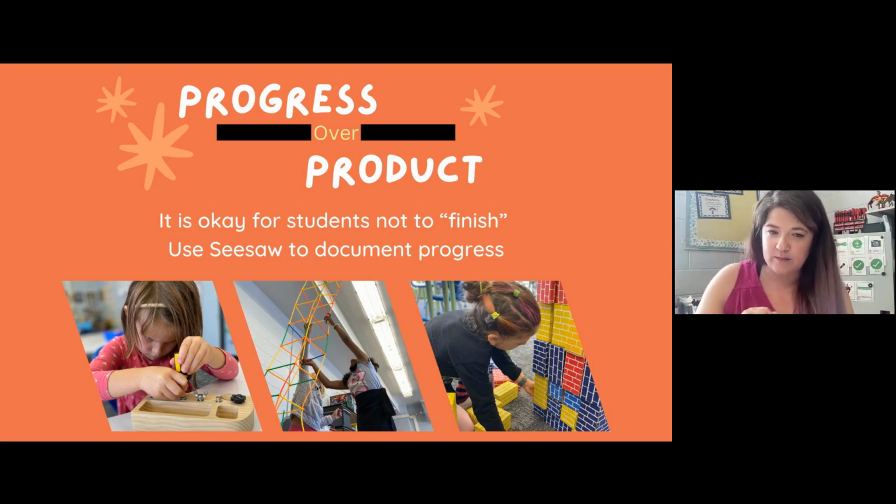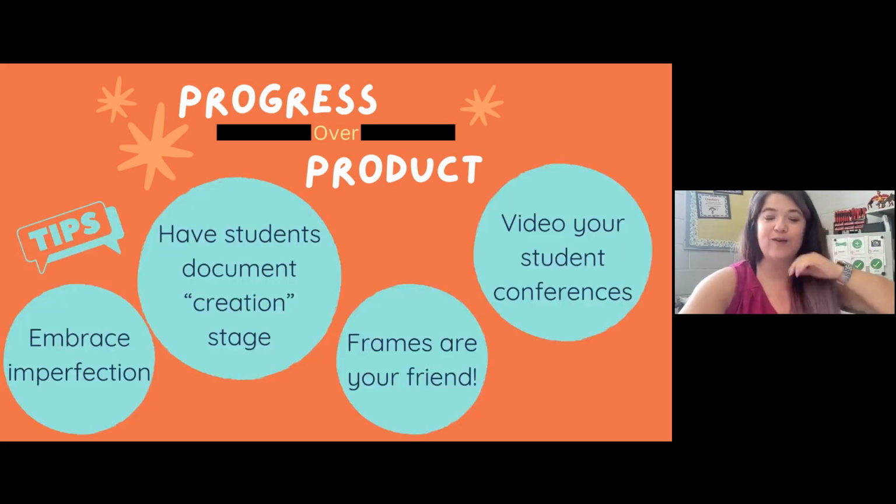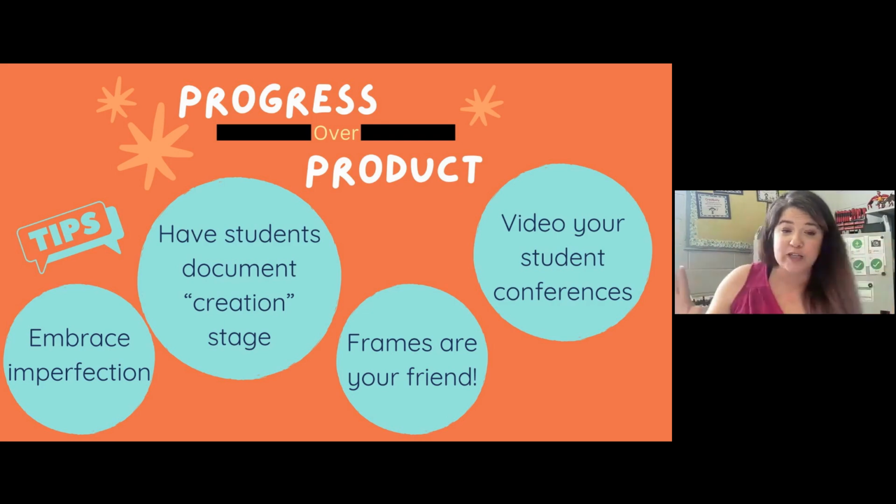And that's where Seesaw comes in. I promise you that it's okay if your kids don't finish their project. I'm gonna tell you how to be okay with that, right? First, we're embracing imperfection. Most of the expectation you're feeling, I would argue, is coming from yourself. It's probably coming from social media and all those Pinterest, Instagram ready classrooms, but you're feeling that need for perfection. Your parents don't expect it out of you. Your students don't expect it out of you. And quite honestly, your admin probably does not expect it out of you either.